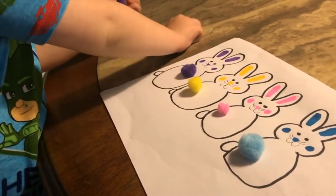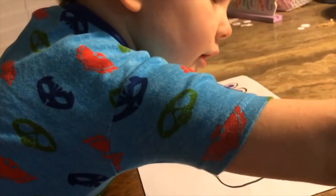Okay, you're doing a good job. Put this back in. You don't want to put more on him? No, not more. Okay, well you went so fast I didn't even get to see you put it on the bunnies.